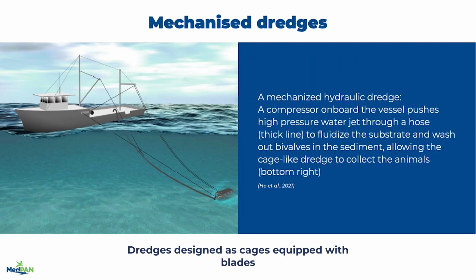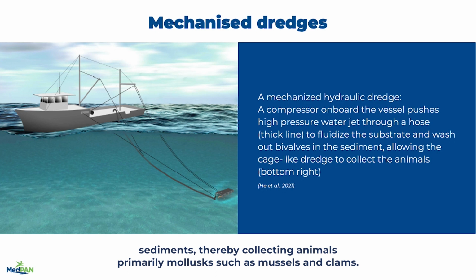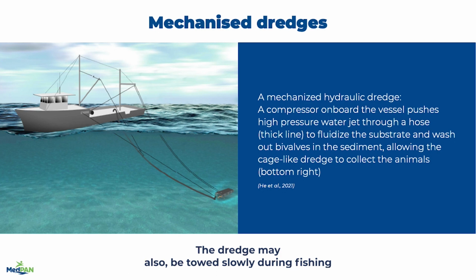Dredges, designed as cages equipped with blades, are specialized tools for harvesting animals from the seabed. The mechanized or hydraulic dredge is a large metal cage equipped with a cutting blade, which uses high-pressure water jets to displace sediments, thereby collecting animals, primarily mollusks such as mussels and clams. The dredge may also be towed slowly during fishing, especially on large, powerful vessels.